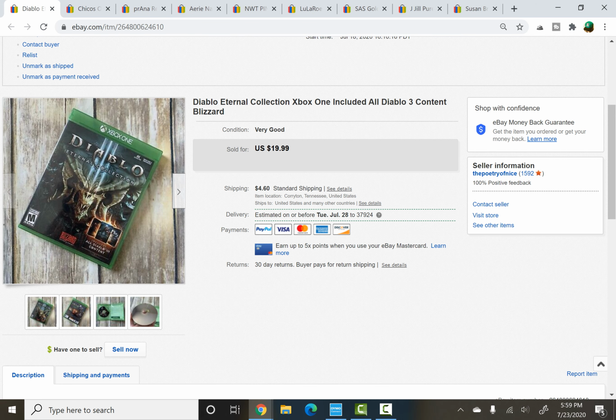All right, on to eBay. So this item was one of our own. Unfortunately, in our recent move, as we moved house, our Xbox broke, which was very sad, especially now that we're all stuck at home. We tried to repair it, but we couldn't do it, so we decided to just sell all of the games, basically. So this was Diablo Eternal Collection, which had basically the 3 Diablo games, I guess. I don't know. This is my husband's. I'm going to be real.